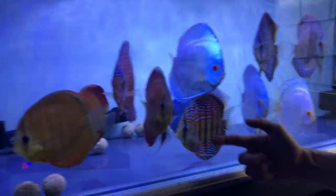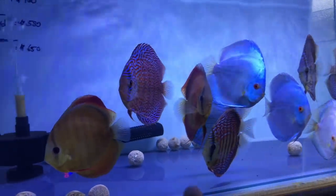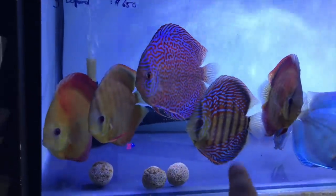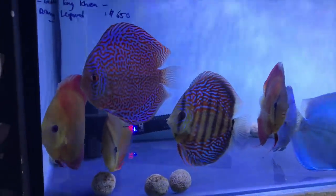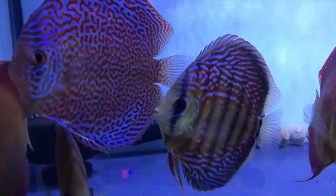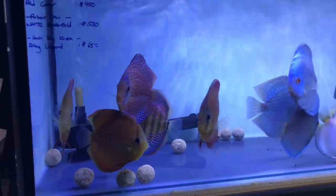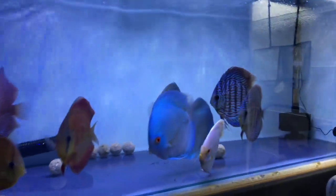So the base color is like light brown. That's like Dean's fish room. He's got actual wild ones. So yeah, he crossed that wild discus fish. So yeah, this is a cross between that and a super red turquoise, right? Correct. Wow. Yeah. And you see the size of them too. That's crazy. Wait till you see that guy.